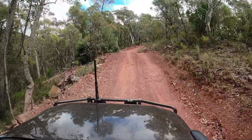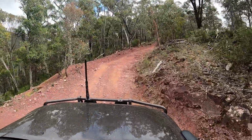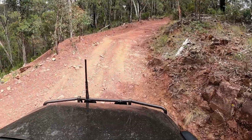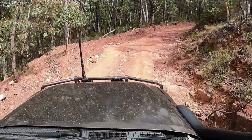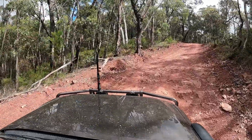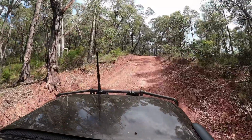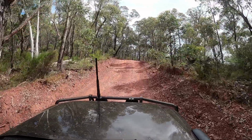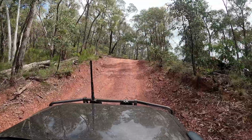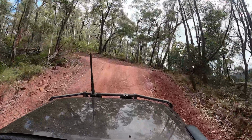It's perhaps not quite as steep as the descent was down from Howitt Plains, where initially it was sort of up and down and a bit of a ridge track, and then you descended very quickly down to the river. Maybe not quite as steep as that, but still plenty steep. This section here you can see is a little bit looser, a little bit more rock exposed. Vehicles moving around a fair bit more, and we're still going up.